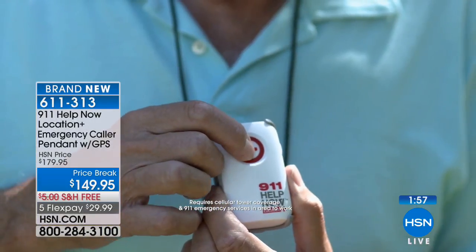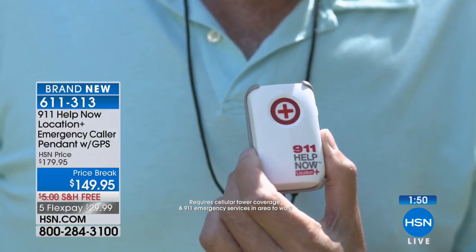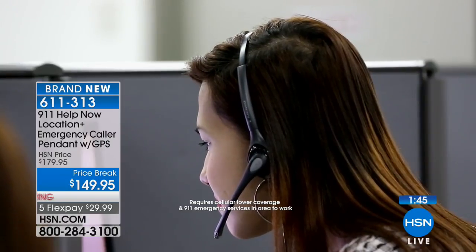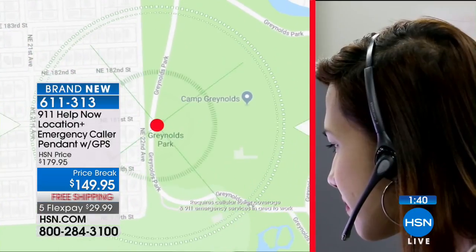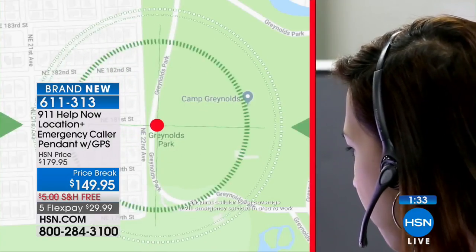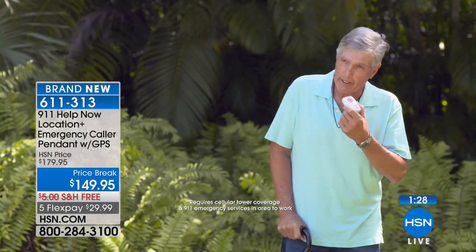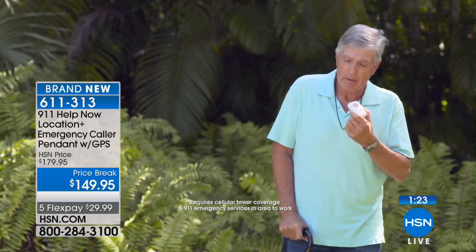Calling 911. 911, what is your emergency? This is a live call placed from an emergency pendant with GPS technology. Press 9 at any time to hear the location of the caller. Great Olds Park, North Miami, Florida, latitude 25.94 degrees north, longitude minus 80.15 west. Well, I'm not sure it's an emergency, but I'm lost. I've been walking, feels like forever. Don't worry, sir. I have your GPS location. Help is on the way.